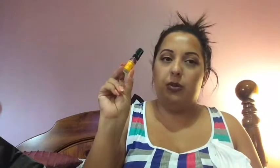Here's another one of those Dragon's Blood laser-free resurfacing serums from Peter Thomas Roth. Love these. Like I said, I'm going to try and invest in that in the future, because that was a great, great serum.